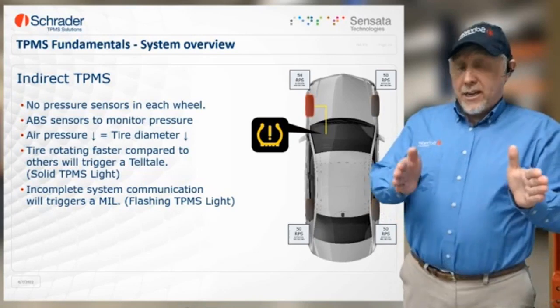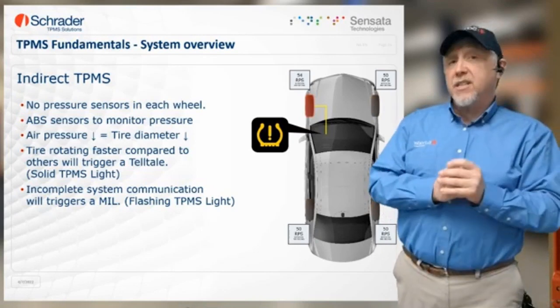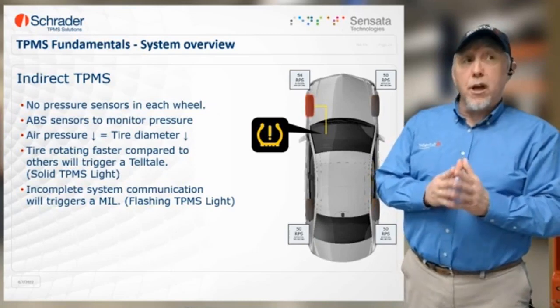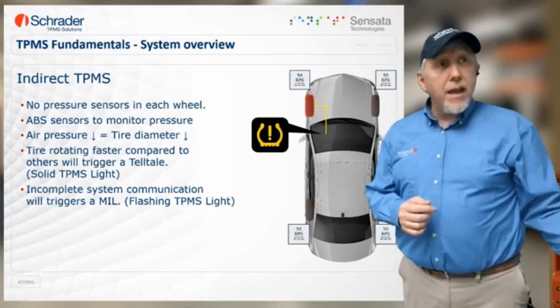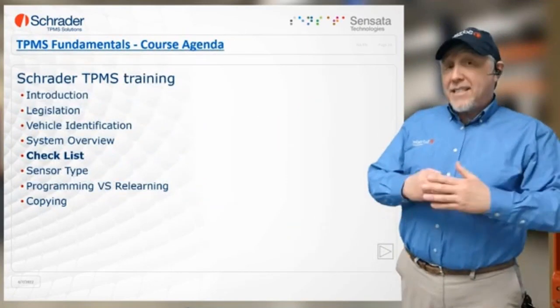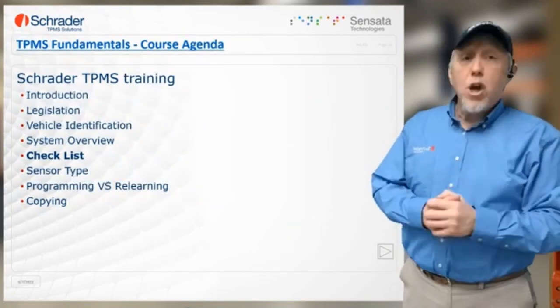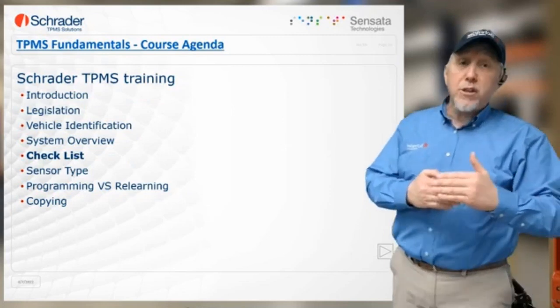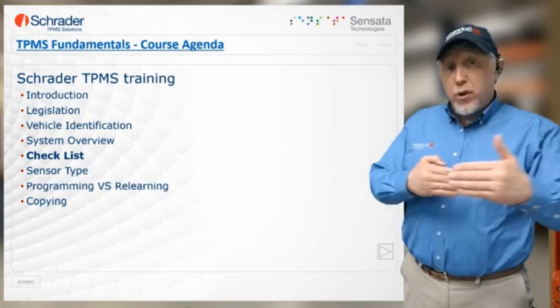When that condition exists, the computer is going to light up the solid TPMS light, and it's going to tell you that the pressure is low. You also, with that type of system, will have the same standard that if you have an issue systematically, a malfunction, you will have a blinking light. So it's going to work in the same way, but it determines the pressure through different means.